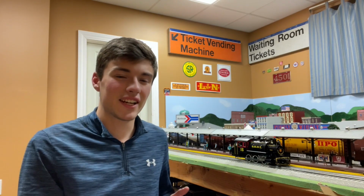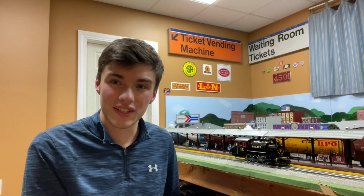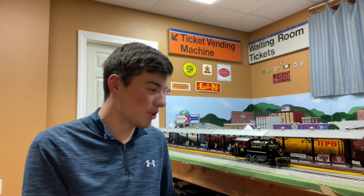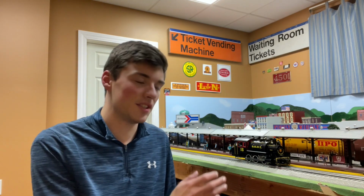Today we're going to be taking a look at this gorgeous Lionel LC 2.0 0-6-0T painted up for the Brooklyn East District Terminal Company. Now, it's a very unique railroading company, and this locomotive in particular has a very unique history. So let's dive into it for those of you who may not understand or know the history of Brooklyn East District Terminals number 15.